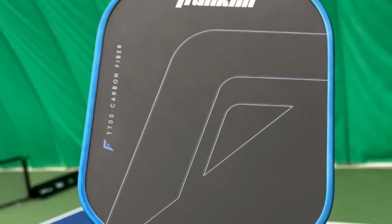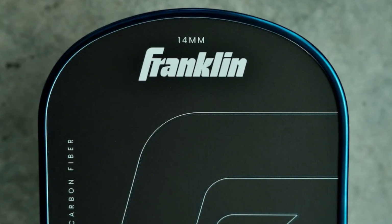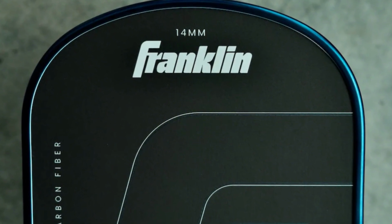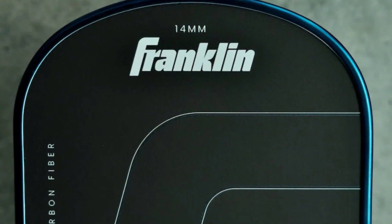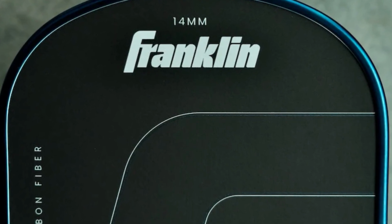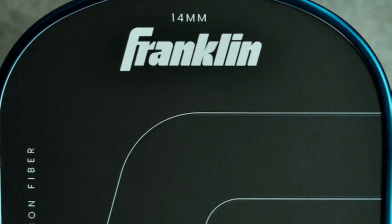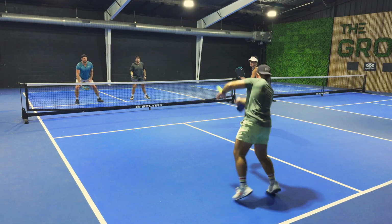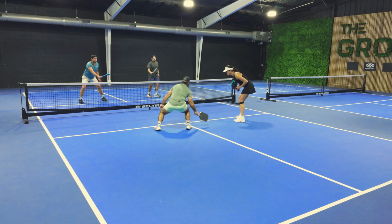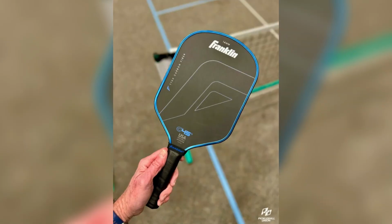Spin performance is nothing to brag about, but the C45 really shines in drop shots, dinks, and soft touch plays. It has a wide sweet spot, which makes it very forgiving. A big win for new players. While it's not built to go toe-to-toe with high-end paddles, the C45 offers solid reliability and ease of use, especially for those who are just getting into the game.